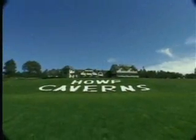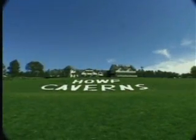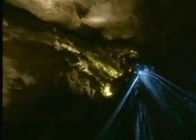Welcome to the largest show cave in the Northeast, Howe Caverns. Since we reopened in 1929, more than 14 million visitors have come to view this underground wonderground, making it the second most visited natural attraction in New York State. Before you begin your adventure, we hope you enjoy this presentation as you find out more about the unique world you are about to explore.